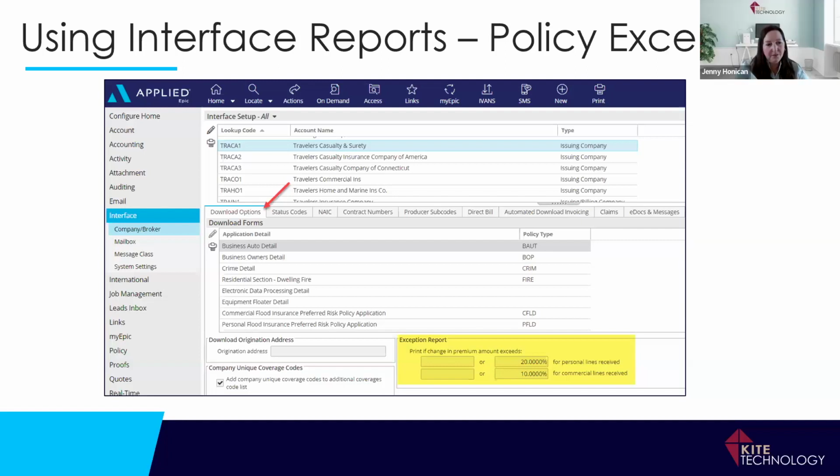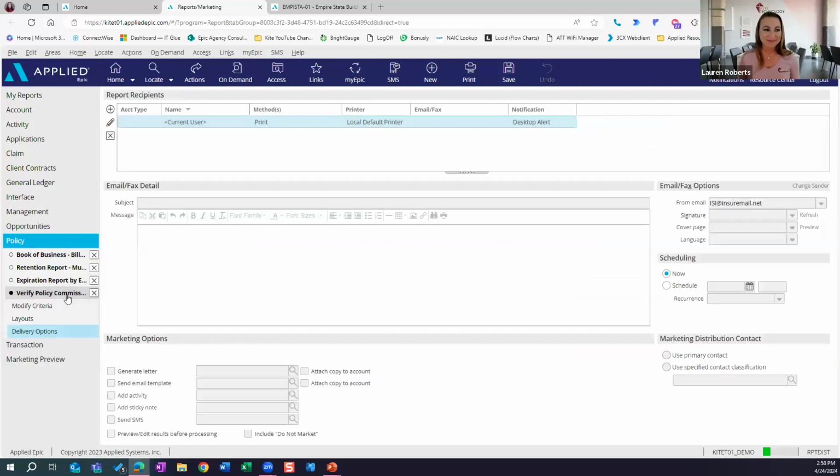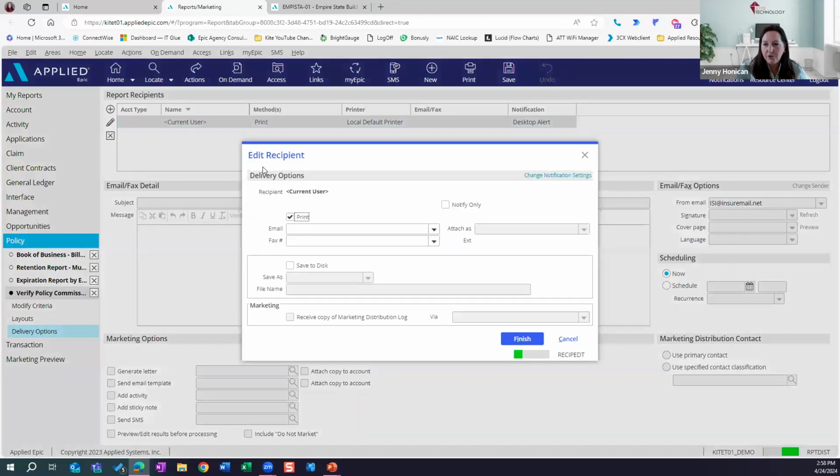I see Crystal's asking, is there a way to pull reports and have them go into Excel? If you're doing this from the reports marketing section, your delivery options, you can always put them in Excel, even these interface reports. So yes, I'll just hop over here. Right now it's set to print, but I can actually save it to disk and go to Microsoft Excel there.